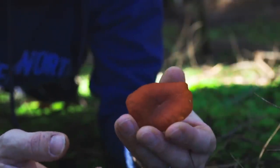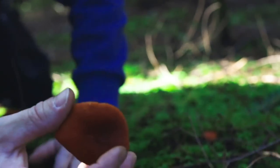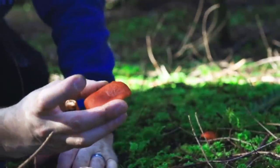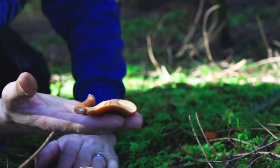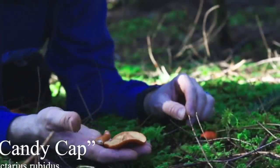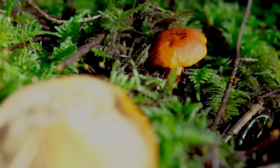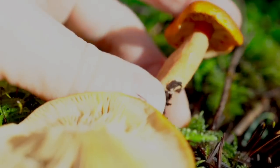But this mushroom is a really sought after edible, and it's got the smell of really sweet maple syrup or molasses. This is a Lactarius rubidus, or the candy cap. And right here there's a few of them growing, and they're really fresh and still lactating. So this tells me they are still actively growing out here in February in Washington State.